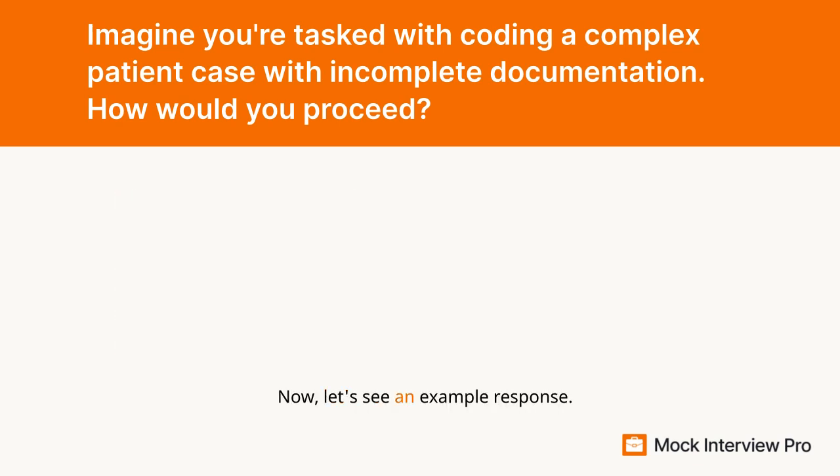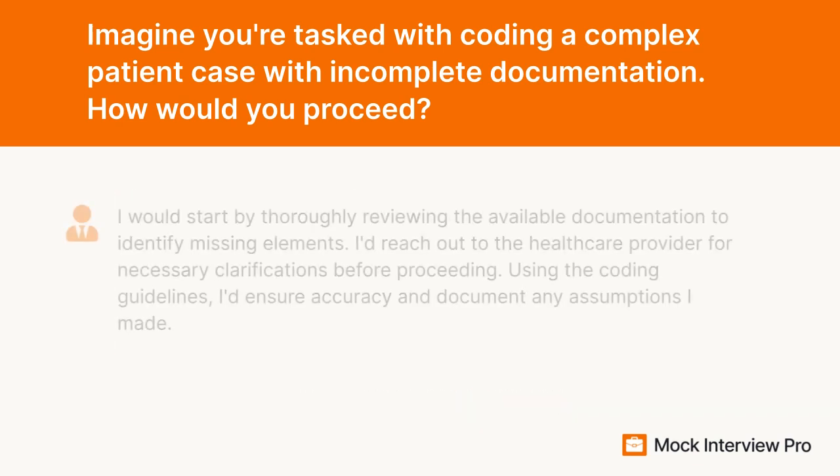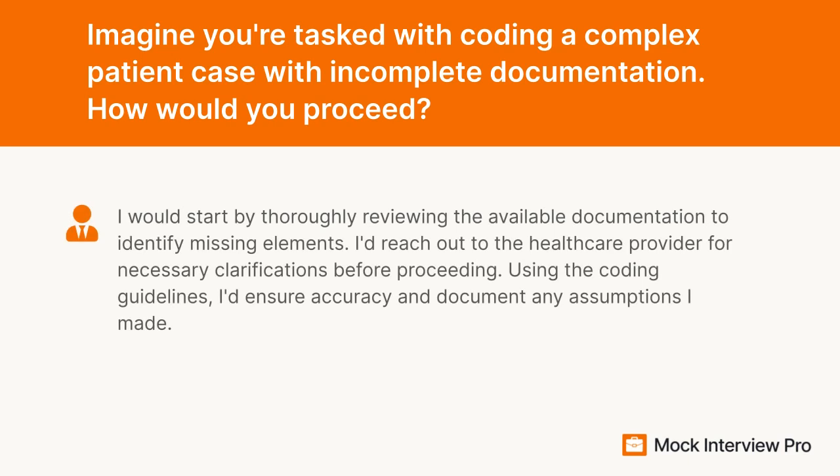Now, let's see an example response. I would start by thoroughly reviewing the available documentation to identify missing elements. I'd reach out to the healthcare provider for necessary clarifications before proceeding. Using the coding guidelines, I'd ensure accuracy and document any assumptions I made.